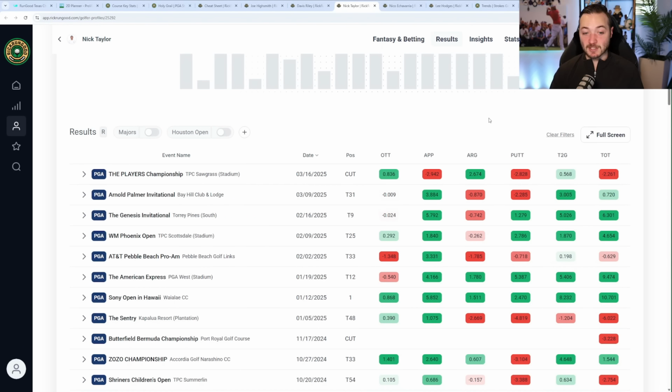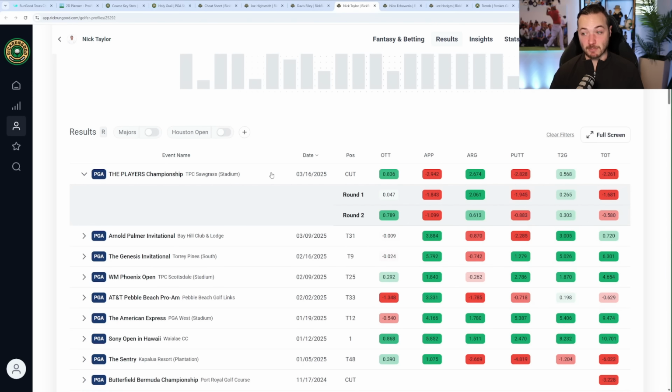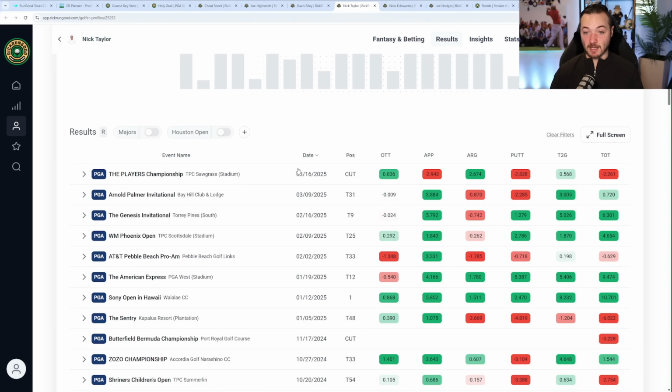Just pedigree wise, he's already been a winner this year. He has missed one cut in 2025. It happened to be at the Players Championship. I am not going to be upset for any player in this field who missed the cut at the Players Championship. I just still love the approach numbers. You know, the rest of it, he's got a putt like he did at Sony and like he did at points in California. But yeah, I mean, this is a great spot.